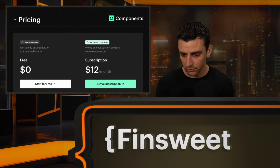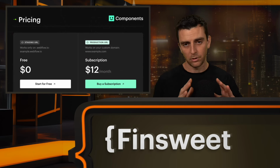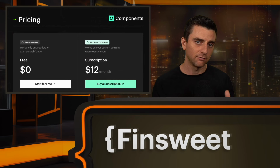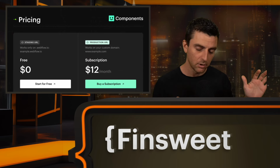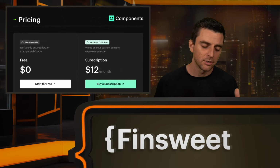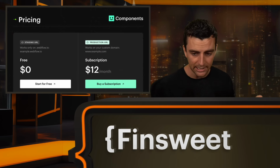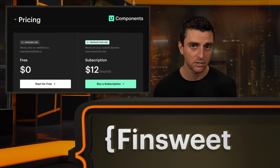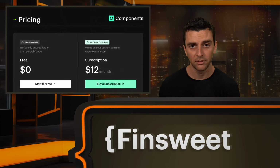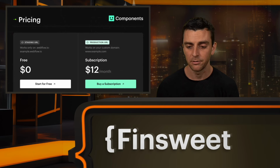For anybody that agrees to buy at this price, our initial price, you will be locked into this price for life. You will be grandfathered into this price for as long as you want to use Finsweet Components. So if you're an agency, a freelancer, somebody that's in Webflow development, and you know that you're going to use this for your agency site, you can lock this in. And once this is, let's say, $100 per month for 20 components, you'll be paying $10 a month. So you can lock it in.